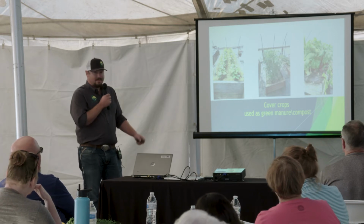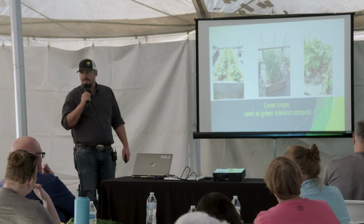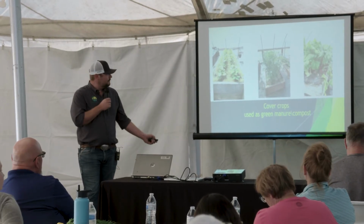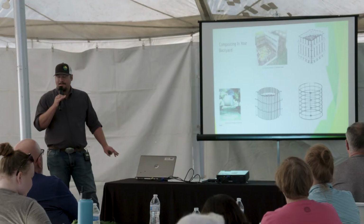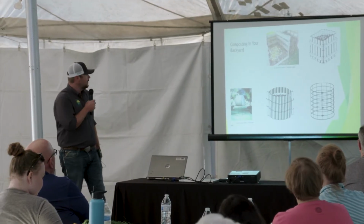So I'll move into just standard composting and a few different methods and materials. And for those of you that don't compost, this might be some good information to get into it. All right, so composting in your backyard. There's a million different ways to do it. There's a million different products you can buy, and there's probably a million different Pinterest ideas that you could do and put together for yourself. And to be honest, they all work. It just depends on your technique, but every single one of them will work, I promise.